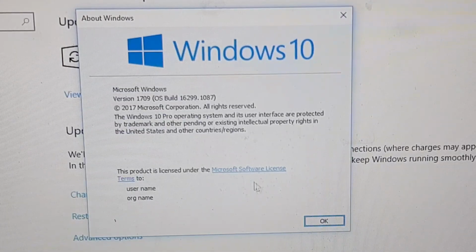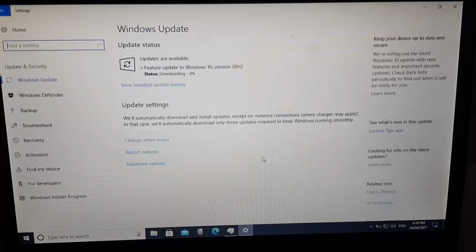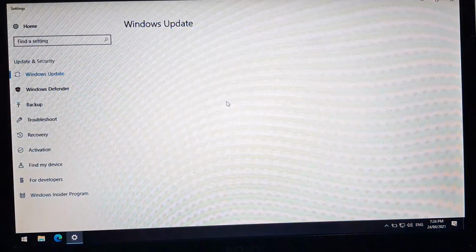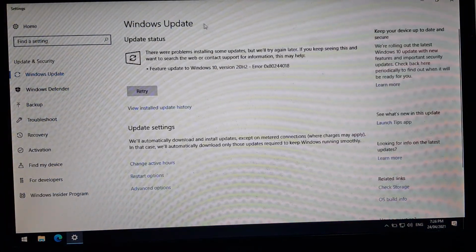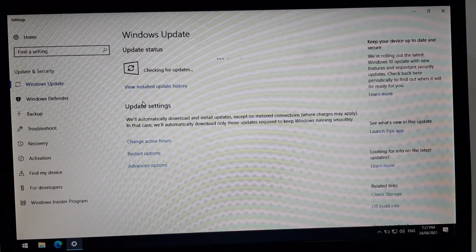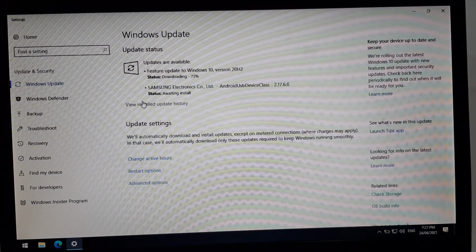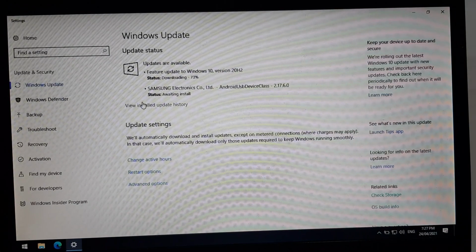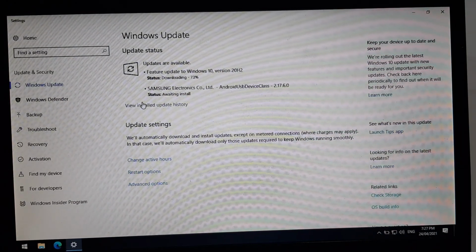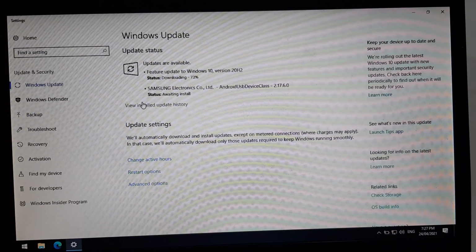My Windows version is 1709. And I'm going to upgrade it to 20H2, which is the latest version. I've gone for a break and came back to see Windows Update threw an error. Hmm, 77% download complete. I can't trust it, so let's install Windows 10 Upgrade Assistant.